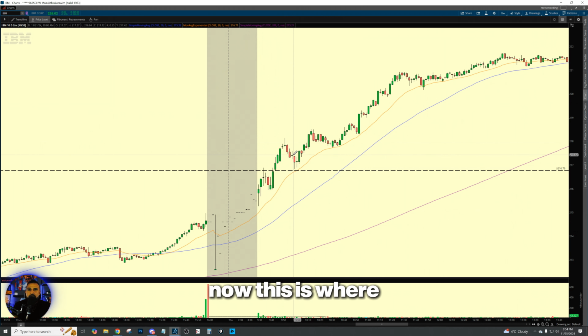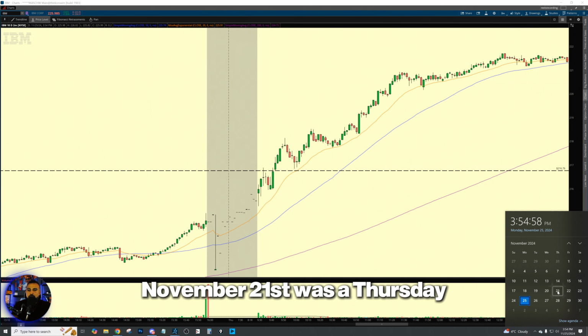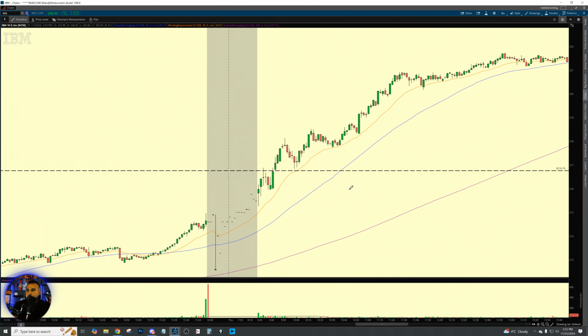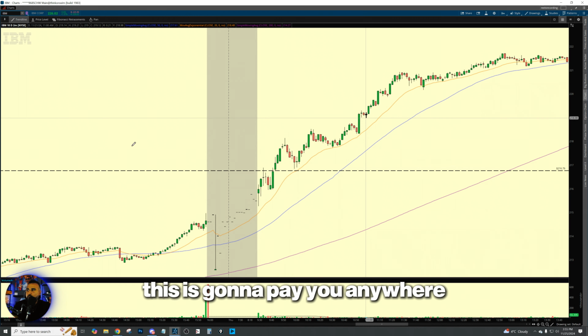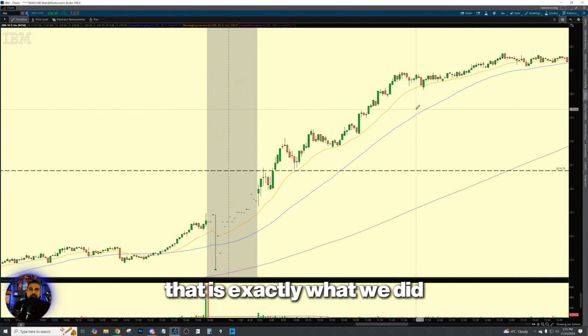Right now, this is where the power of options comes in. November 21st was a Thursday. When you have such a big move, for example, right here, from the breakout to the high of the day is a 2.2% move on a Thursday. This is going to pay you anywhere from 40 to 120% in a single day. And that is exactly what we did.